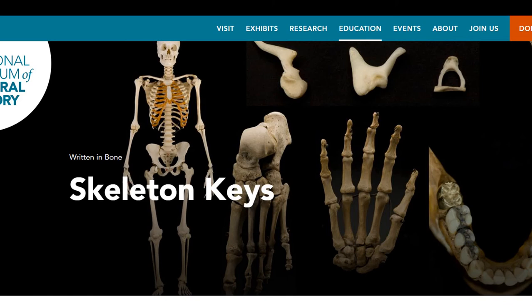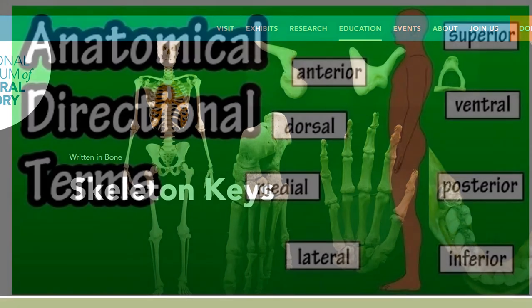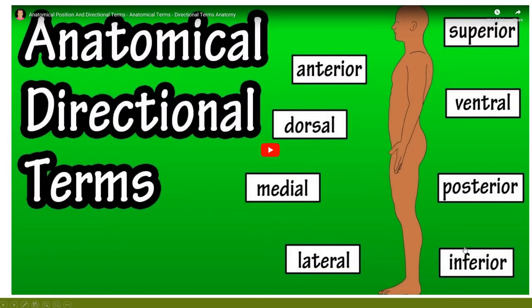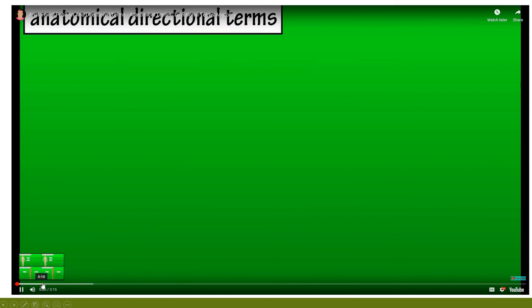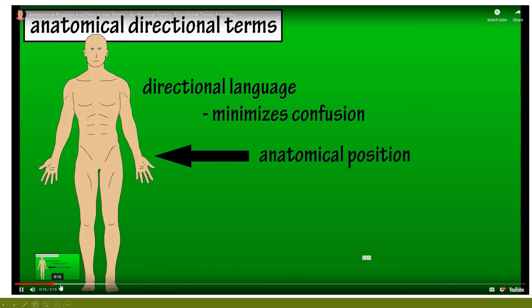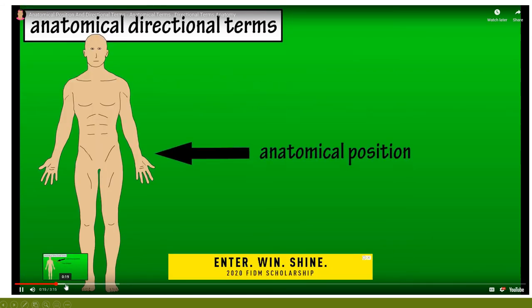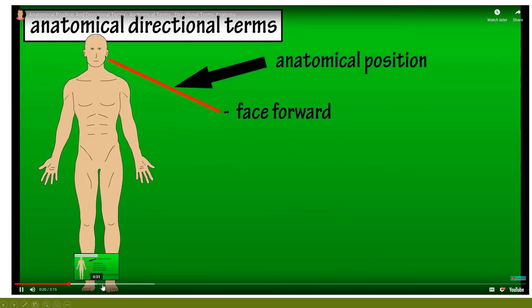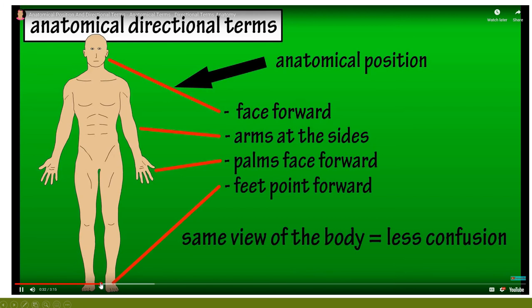What I'd like to do first off before we go any farther is go over anatomical directions again really quickly. I'm going to fast forward through this video. I'm not going to watch all of it, but it does have really nice anatomical directional terms, with reference to the anatomical position. The anatomical position is when a person stands erect, face pointing forward, arms at the sides, related to anatomy.